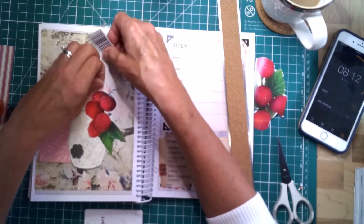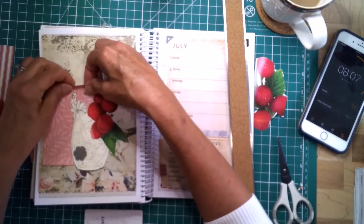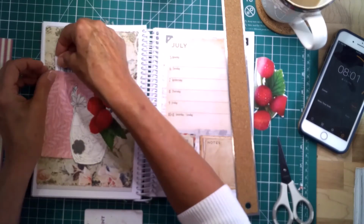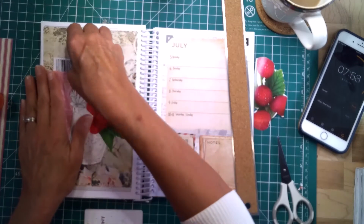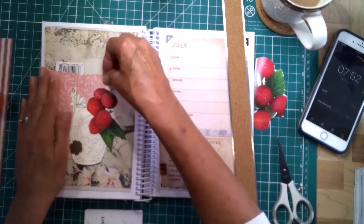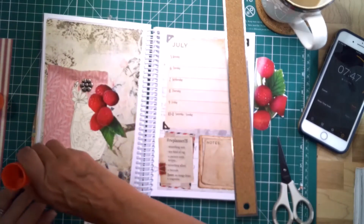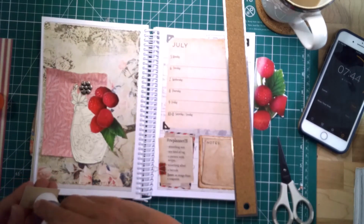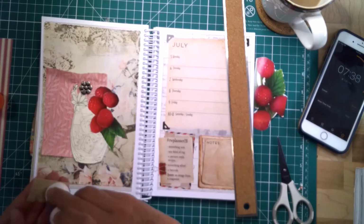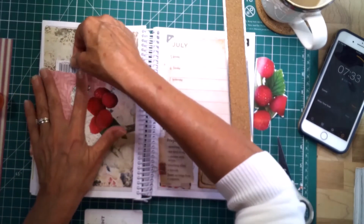I don't think I'm going to be able to, well, maybe. Ooh, might get lucky. Try to peel this back some. I'm going to put my barcode up there. Turn around so you can tell what it is.